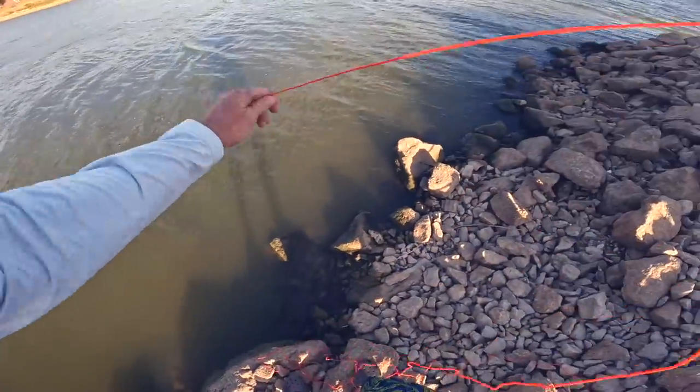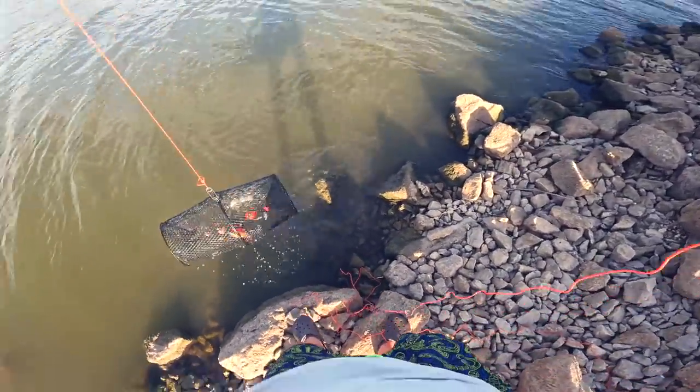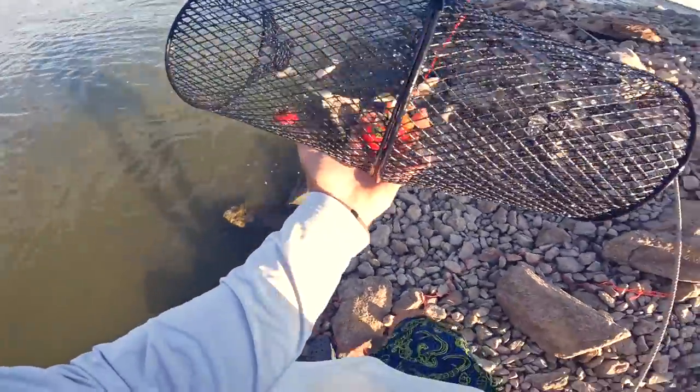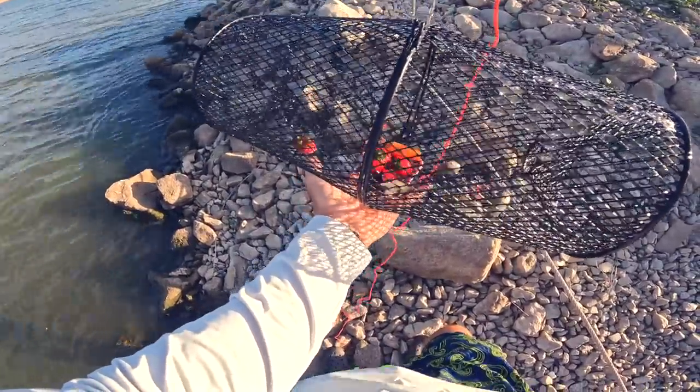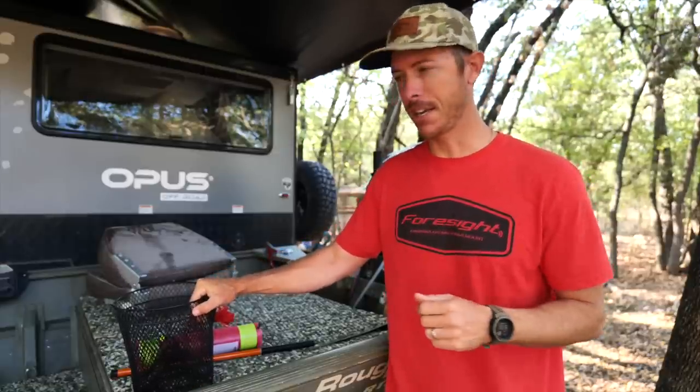And I was able to get bait in the fish trap, and that's what we ended up catching the catfish on. I'd never used a fish trap like this before. Got no shad, but we got bluegill, and that worked really well too. So that's another thing I'll keep in my arsenal for catching bait. And I want to figure out how to catch shad.